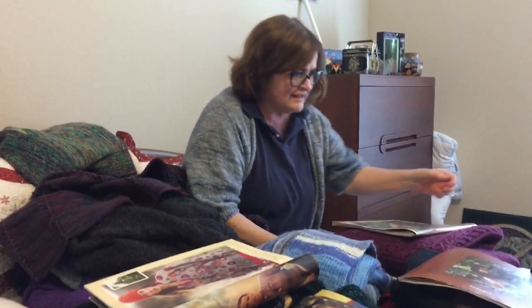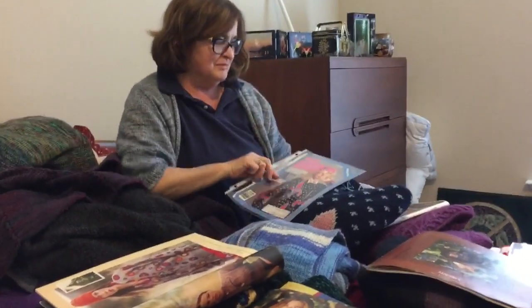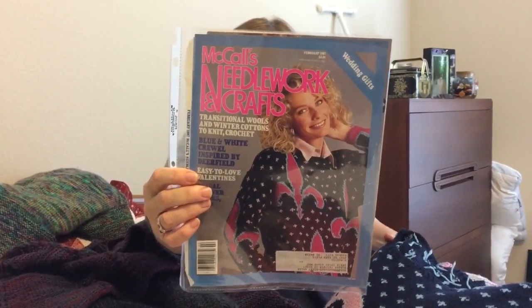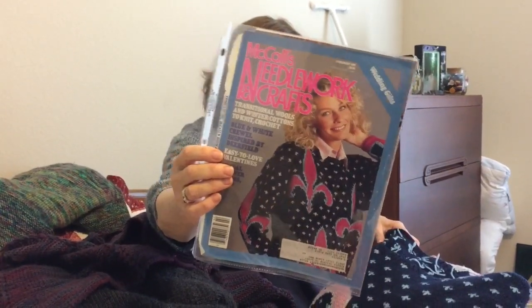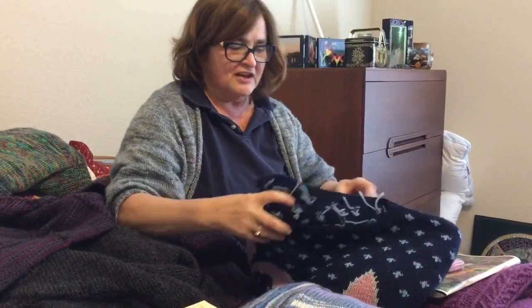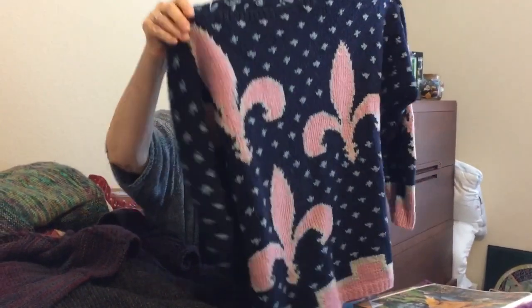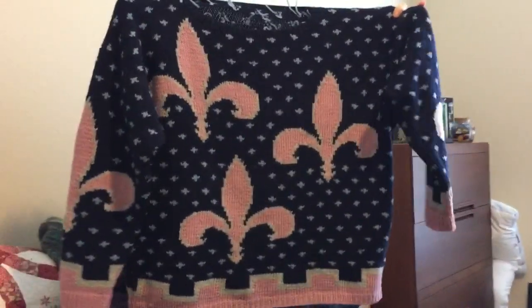So I think one of my first sweaters, McCall's Needlecraft. See that? Fleur de Lis. Oh, God, I hope I'm right. Well, we're close anyway. Does it have a title? Probably not. Okay, and of course, I had no imagination. I did it in the same colors. And I actually wore this sweater. Can you imagine? It's really big.